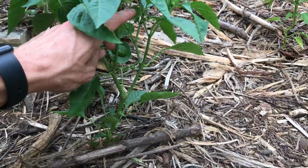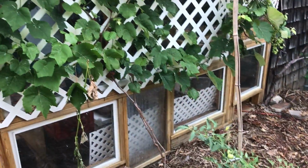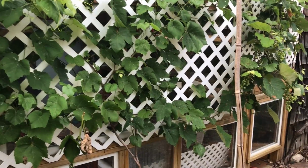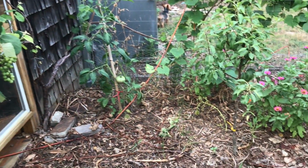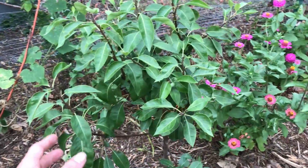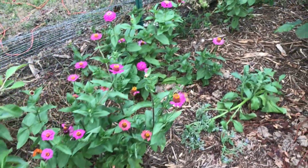Here's a little pepper we got here. Doing well. We've got a lot of tomatoes this year. We're in Jersey, so you gotta grow a lot of tomatoes. This grapevine's young growing up here, but it's doing well. Shading the greenhouse a little bit, trying to keep it a little cooler in there in the hot summer. And this new pear tree that we just put in this year is growing real well. I'm happy with that. The zinnias all came back on their own.